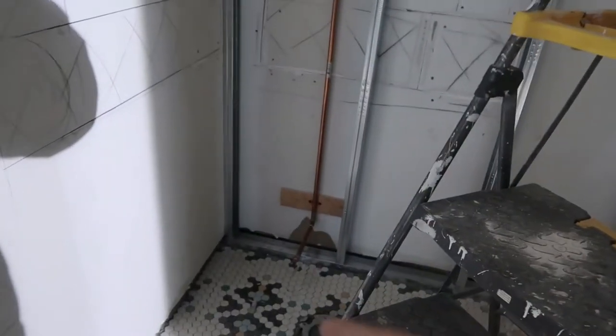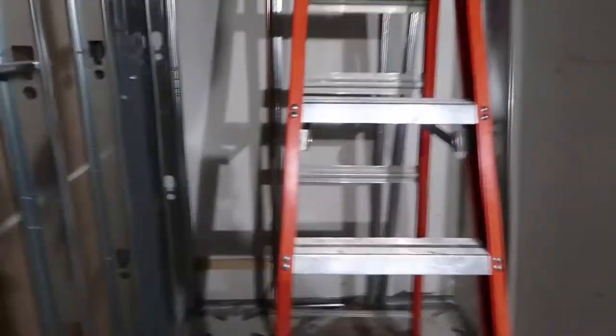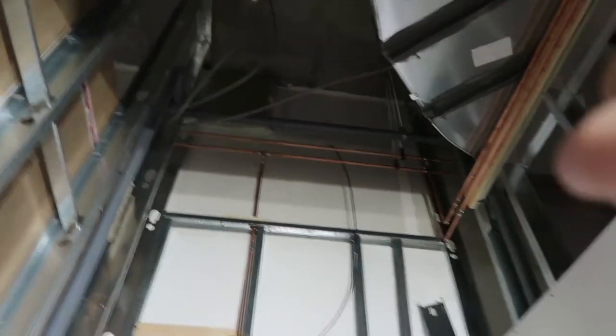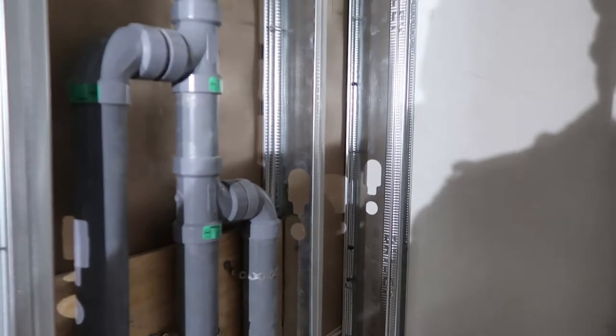You have your cold connection coming down for your toilet right here. And then you have your toilet flange right here in that corner. Have the same thing over here. You have a toilet connection right back there, running up and connecting into cold right up there. The vent continues across. I just want to show you right here, we do have a venting system.